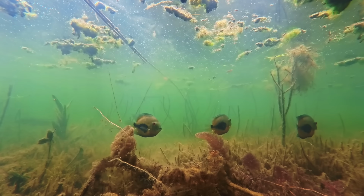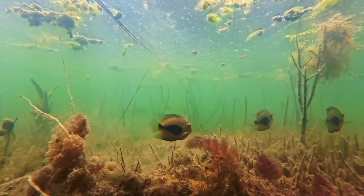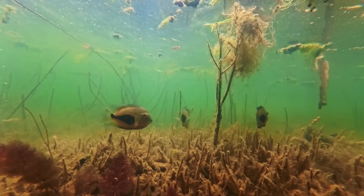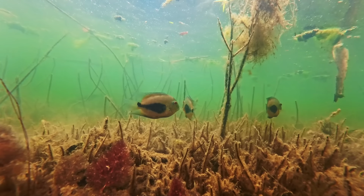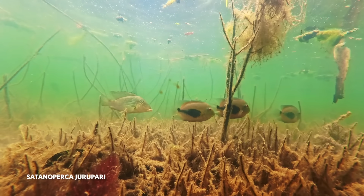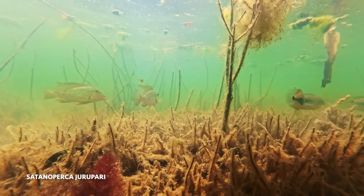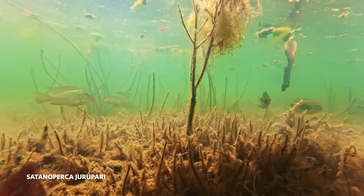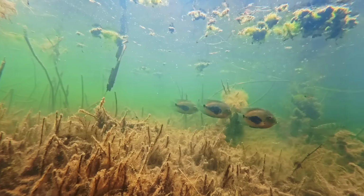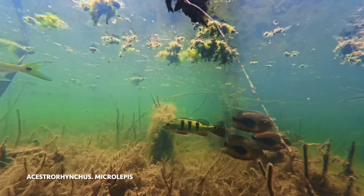And Uaru, like these guys here, the Brazilian Indio language, that's translated as toad or frog, something like that. This is what I heard. And the species name of Uaru that we see here is Amphiacanthoides. And here shows up another Satanoperca. I think it's Urupari because they are reported from here, but we have some experts that also watch this video, and just in case, if you know better, then you can let me know.